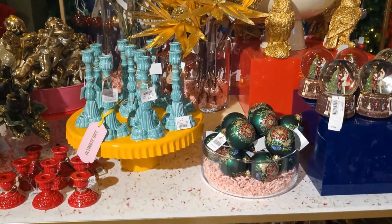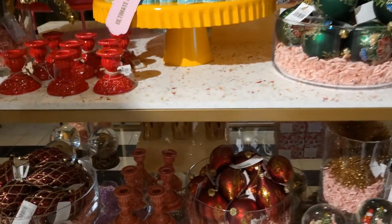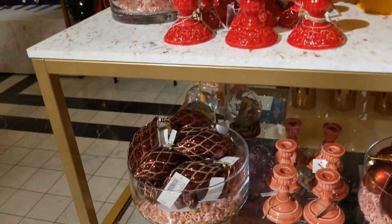So not only have they got tree decorations, but you've also got things like candle stands. And by the looks of it, you've got any colour that you possibly want to go with your table decorations.